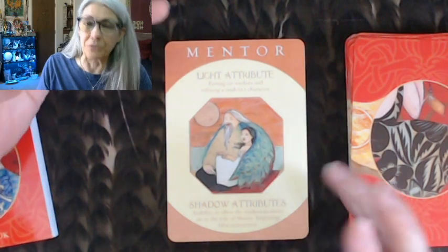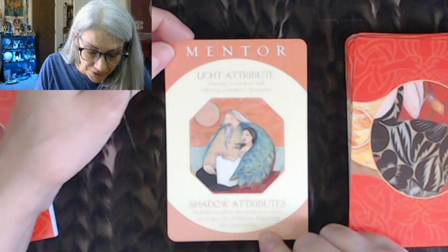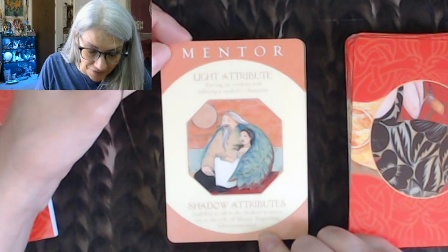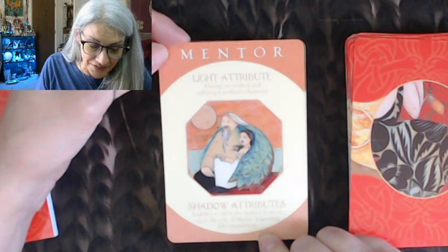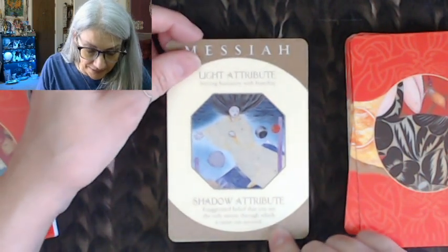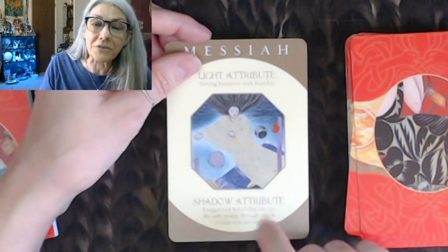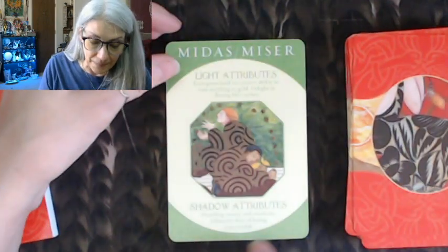So most of the shadows, as I said, are about using the light attributes for a selfish purpose or in order to manipulate or harm. Mentor, the shadow's inability to allow the student to move on to the role of master. Messiah, serving humanity with humility, exaggerated belief that you're the only means through which a cause can succeed, and also a red flag for a narcissist.